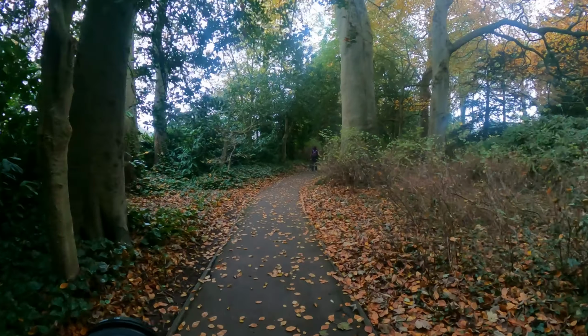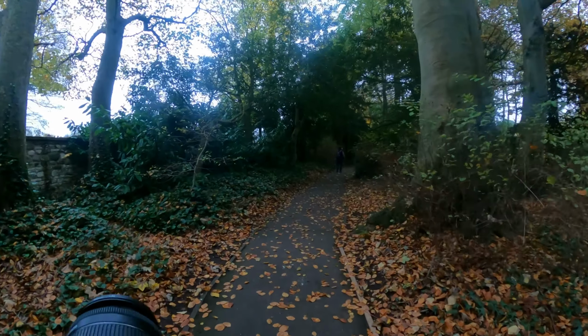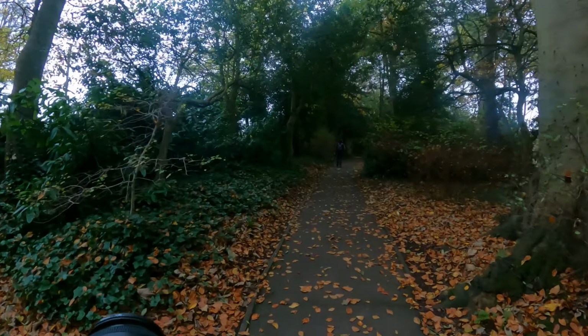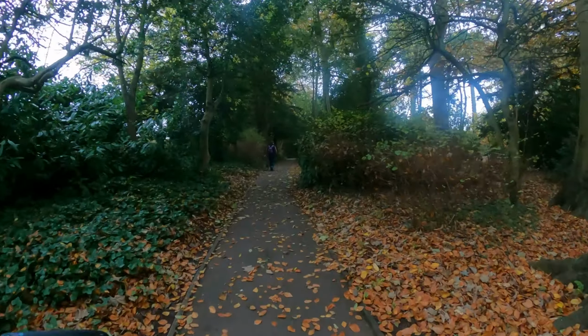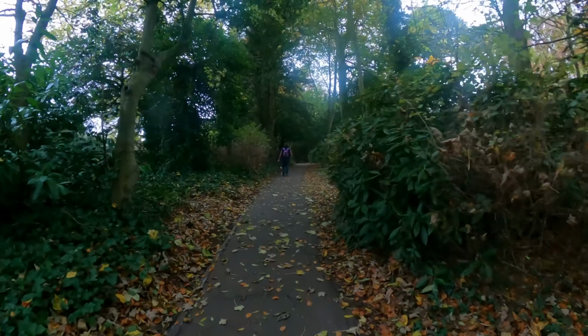Well, here we are, through the wooded part of the garden. I do like this time of year, with the autumn leaves turned to a nice golden brown colour.